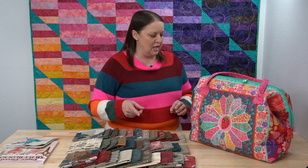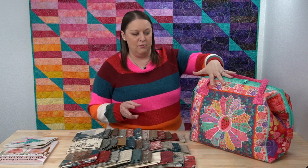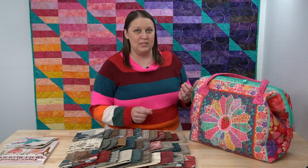Then on Monday, the 27th, we are going to do edge-to-edge quilting in our embroidery machines. A lot of people don't know that their embroidery machines can also do some of the quilting, and I like to use that type of quilting on my bags and then small table runners or small projects. It works really well, and so I have a class on that on the 27th if you'd like to join us for that one.